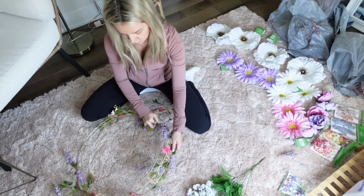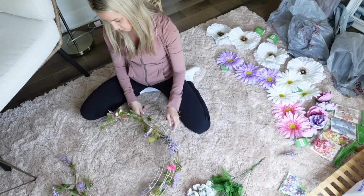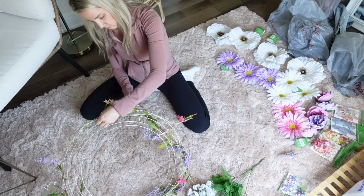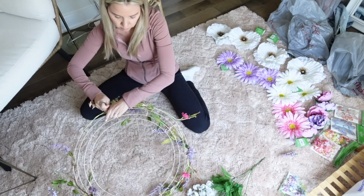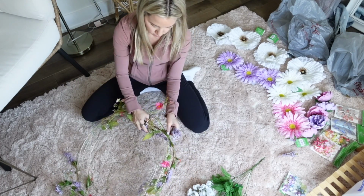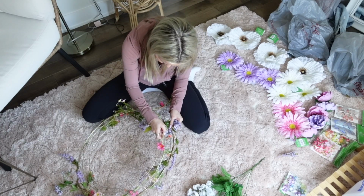To be able to sit here and do a DIY, it's genuinely like my therapy. It's something that I love. I love to paint and I love to craft in general. But as a busy mom, I don't always get the time to.